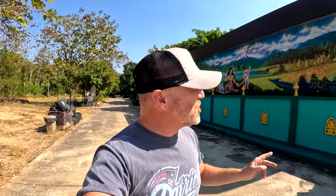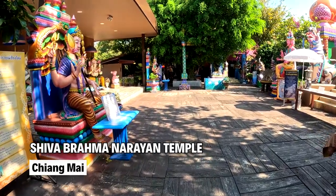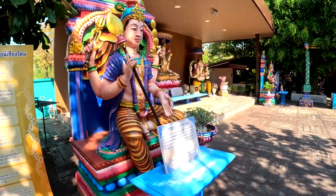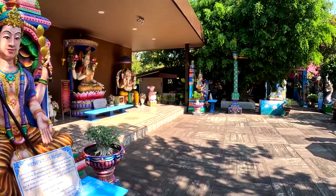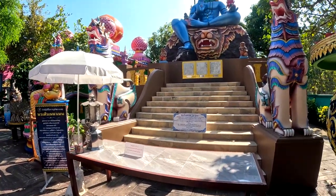Touchdown location two, and this place is a pretty special place, guys. This is another location that I've been wanting to come to for a long time. And just riding past it, it looks something different. It looks special. So this is a Hindu temple. It's called Shiva Brahma Temple. And it's kind of special, guys. So we're gonna go and have a look at it and see what's on offer. Hindu temple. And you've got some massive monuments here. The biggest being right at the back in a minute.